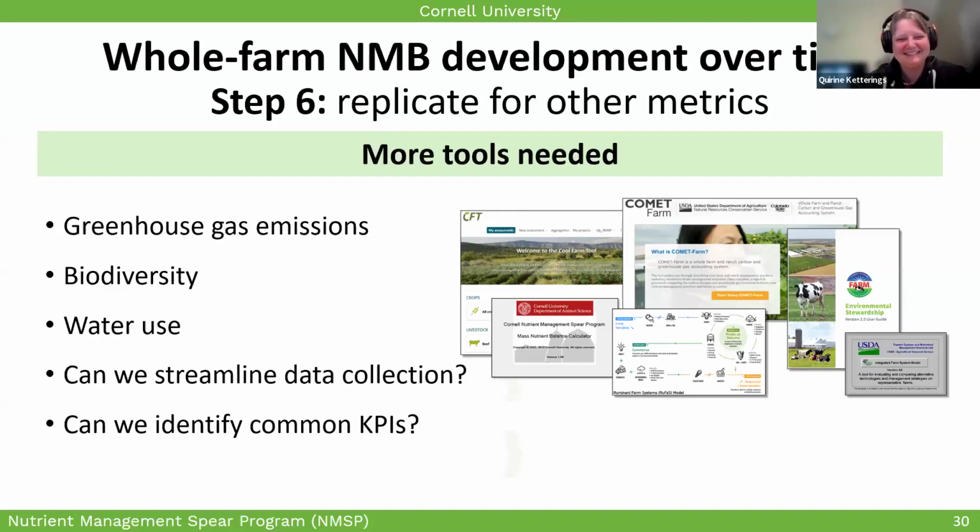Yes. Okay. So after we established that process, we developed a tool that is usable and useful for farmers and also gets us some good results out of it that we can use to make decisions. We wanted to replicate that for other metrics. So we focused on greenhouse gas emissions, biodiversity, water use. I'm going to focus on what we've been looking at now for greenhouse gas emissions.